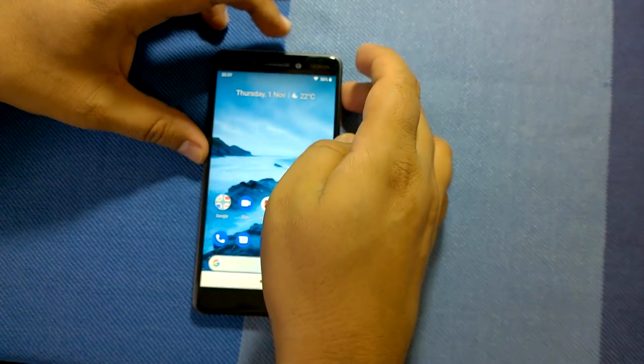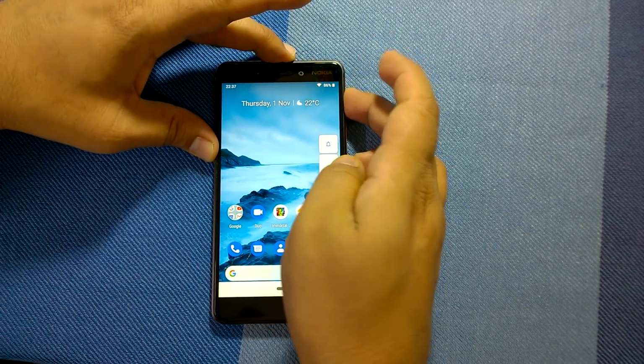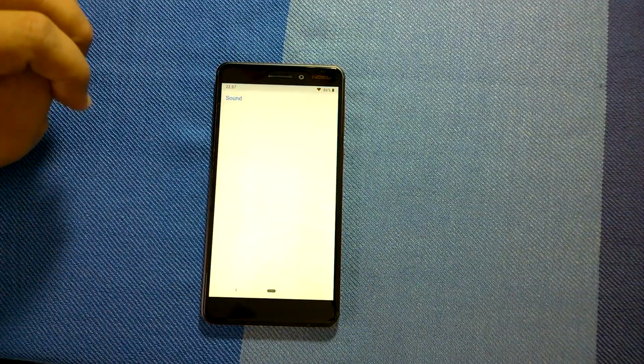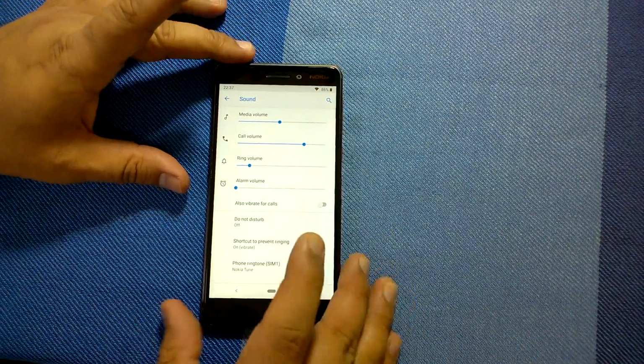Now I go to the volume rocker. If you try to use the volume rocker, you don't get all the options that you used to get on audio. You will get only one. For more options, you have to tap on the setting, and you will see all the volume options here.